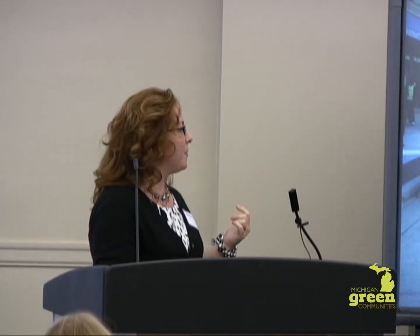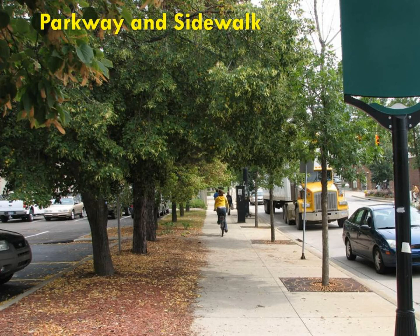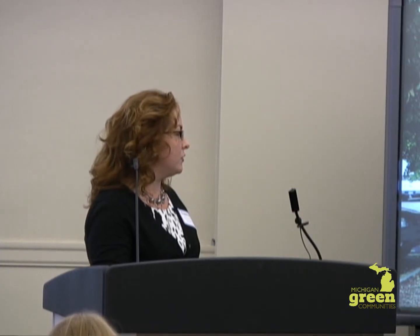So you really get into this debate about whether or not you keep on-street parking. Or do you sacrifice your parkway and sidewalk, or what are you holding sacred when you're trying to do design?